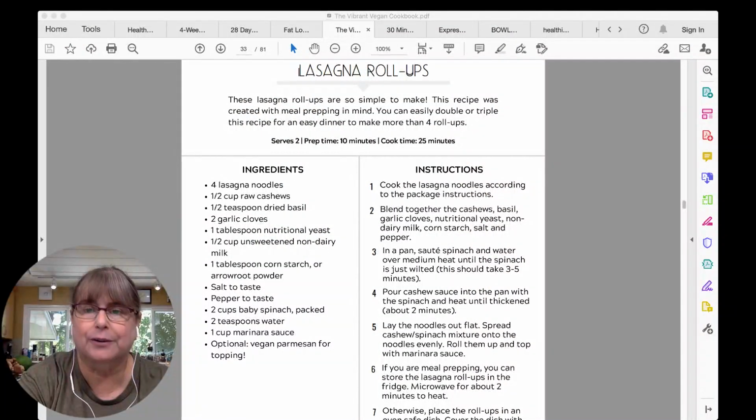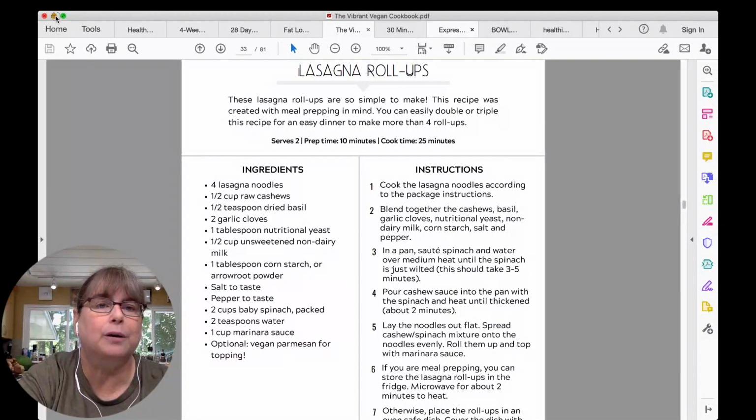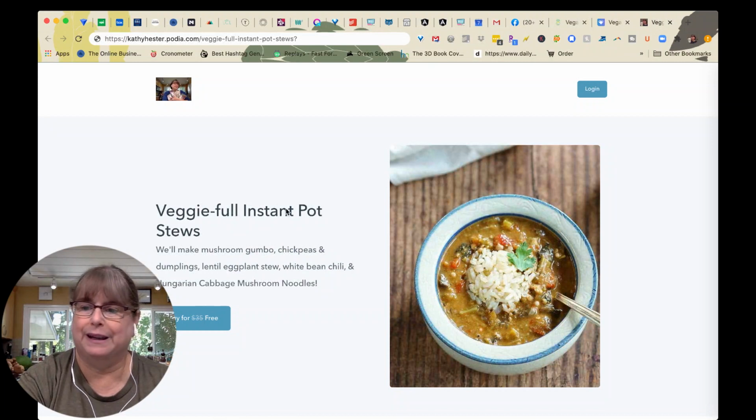Let's go back here. And that is not where I want to be. This is where I want to be.